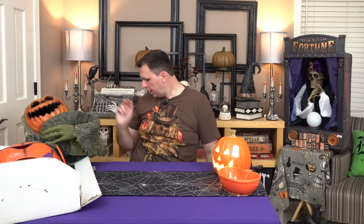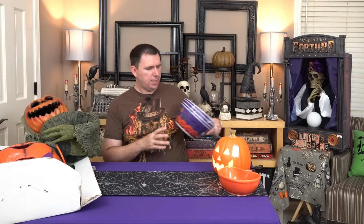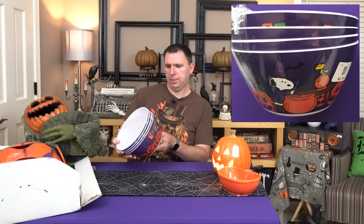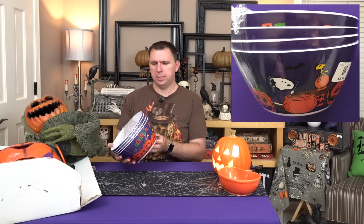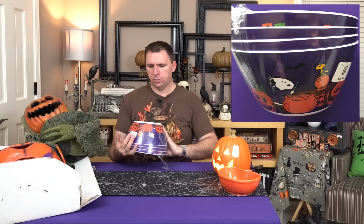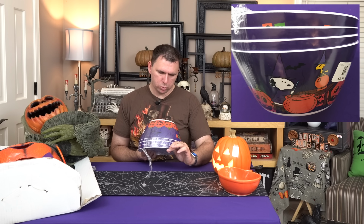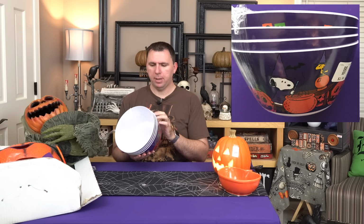All right. Well, speaking of bowls, I also got a set of 4. These were $2.99, and they are Snoopy and Woodstock. Is there Linus here too? No. Just Snoopy and Woodstock with a bunch of jack-o'-lanterns, and it says trick or treat, and there are 4 of them. So they're plastic. It says on the bottom, let's see, peanuts, melamine bowl, peanuts.com, made in China, Vandor LLC. So no idea where these are from, but I kind of like them.